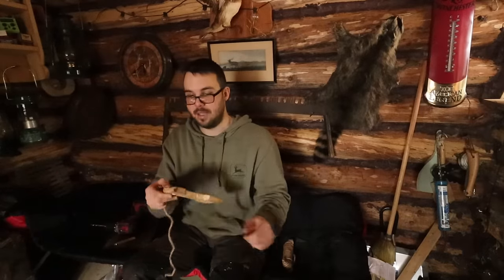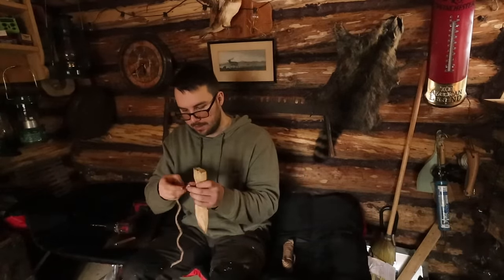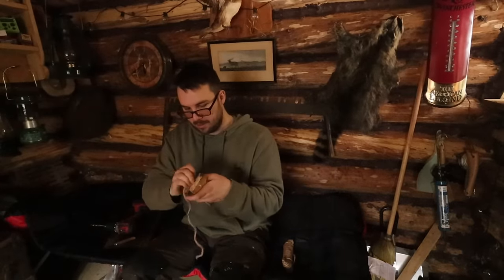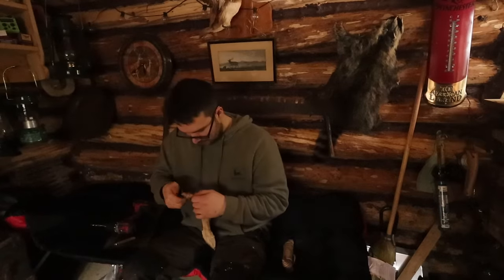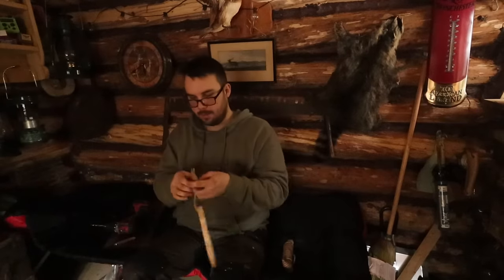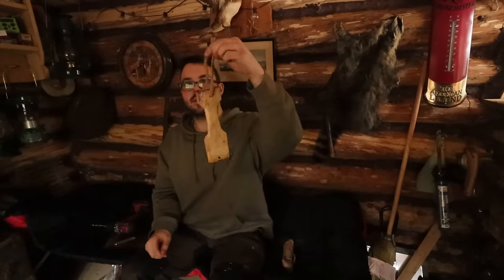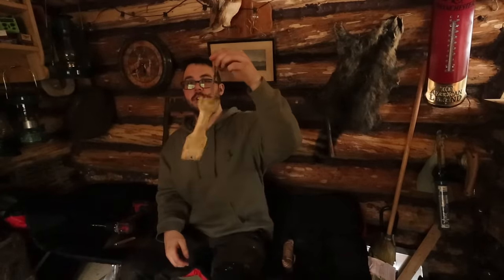Drill bits aren't the best for wood. They're metal bits, so they really kind of mess up the wood when they go in, but all in all, should work just fine. Hey, there we go. Perfect. It's a nice little lanyard, little toggle on there. Scrape it, hang it on the wall.